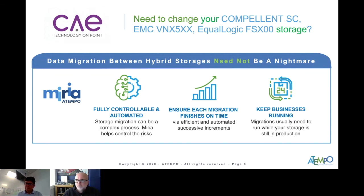Okay. And Christophe, you touched on this as well. It can also be used after the migration to continue synchronizing the different storages. It can also be used, obviously, as a backup tool, disaster recovery, maybe even archiving. Well, yeah, I think that's a wider question. Sure.